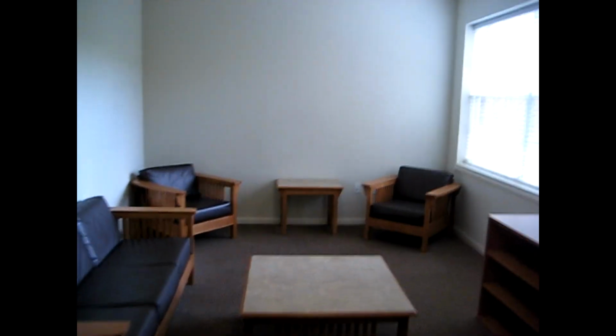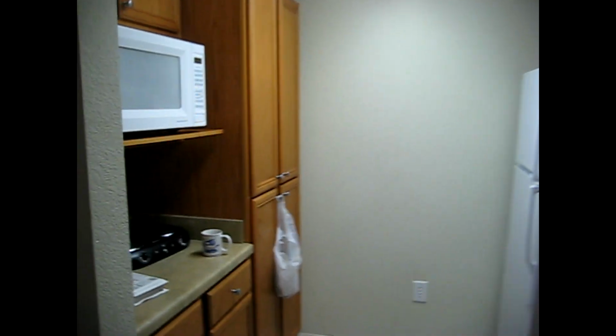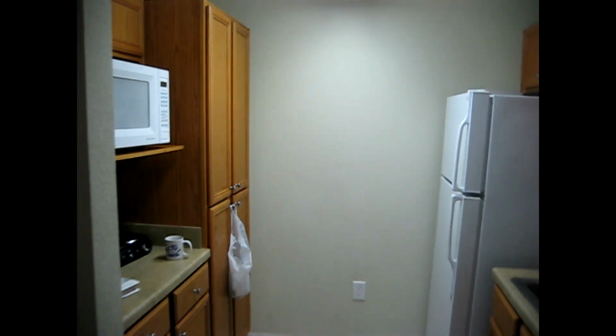We're now in the dormitories where I'll be staying. I'm just going to show you around. We're going to start here in the living room. This is a hallway leading to all the bedrooms. There are 4 rooms per suite, and there are 2 bathrooms.